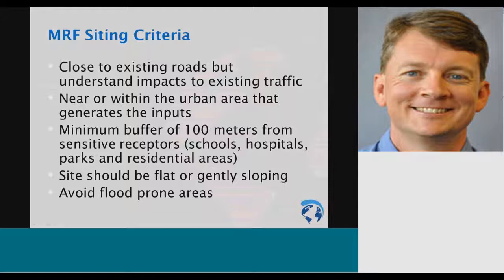The other key in this, and this is true when it comes to any sort of large facility, is that we want to generally avoid flood-prone areas. If our facility gets flooded, it can't operate, and if there are materials around, it could cause contamination as well.